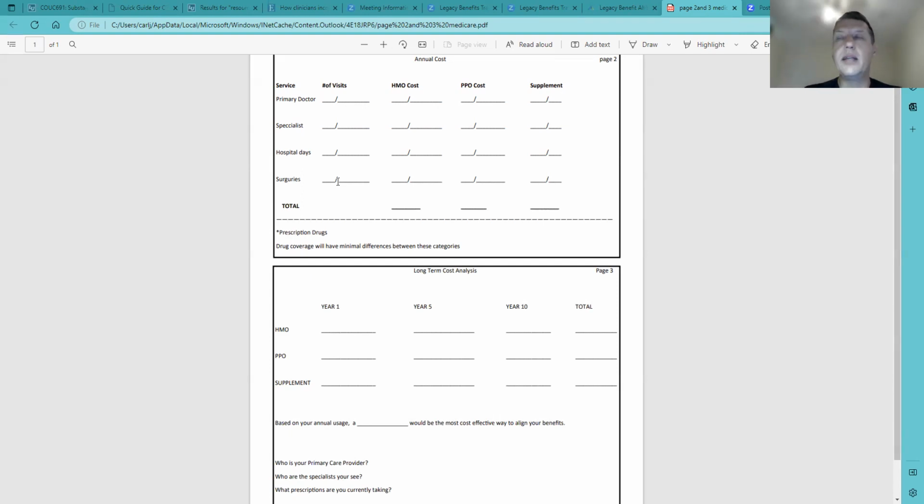Okay. A day in the hospital, specialist, it can range. I would say the average is about $50 per visit. So that's double what we had for the HMO. So instead of 200, we're going to use 400. Day in the hospital is a little bit more. It's about $300 per day. And then you're probably in the same range for the surgeries.